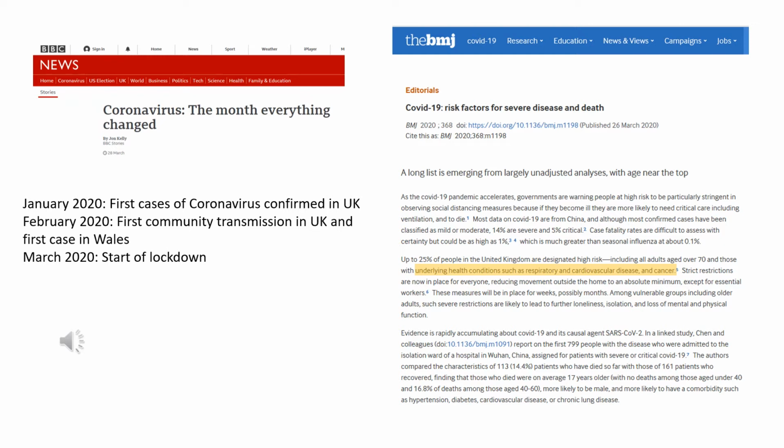lockdown. And as the BBC News headline suggests, that was the month that everything changed and life looked very different as we tried to reduce the risks from this pandemic. And one of the things that was important back in those early times, as we were trying to work out the best strategies to minimise the risks from COVID-19, was to try and work out which patients were at the highest risk from infection. And that seemed to be those who were older or had an underlying health condition such as respiratory or cardiovascular disease or cancers.